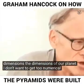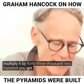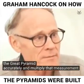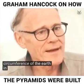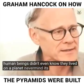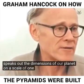I don't want to get too numerical or possibly even boring here, but if you take the height of the Great Pyramid and multiply it by 43,200, you get the polar radius of the Earth. And if you measure the base perimeter of the Great Pyramid accurately and multiply that measurement by 43,200, you get the equatorial circumference of the Earth. In other words, for thousands of years, through dark ages, when human beings didn't even know they lived on a planet, never mind its dimensions, that monument has encoded and spoken out the dimensions of our planet on a scale of 1 to 43,200.